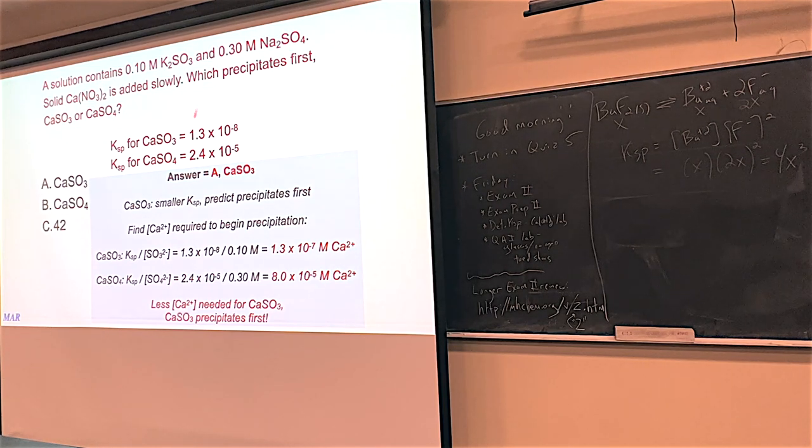So in the thing I just described, I just looked at the KSPs. And as long as your solutions are about the same, and in the kind of questions you'll see this week, they will be, then yeah, KSP is going to be the dominant force. So 10 to the minus 8 is much smaller than 10 to the minus 5. That would be a great way to answer this question.